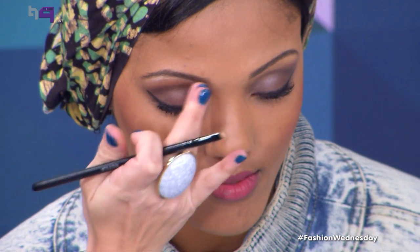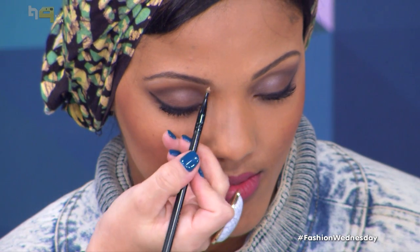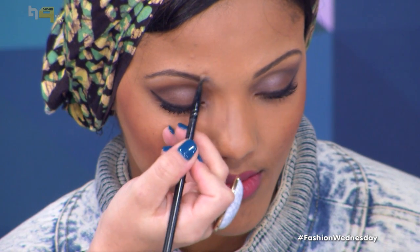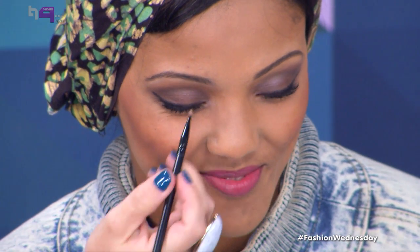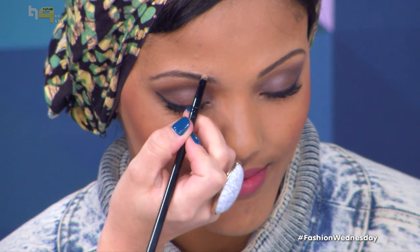And you can go directly underneath the brow. Yeah. You can add a little bit on this front edge of your brow just to soften that. You know, you don't want angry eyebrows. Okay, cool. And then again, you can clean up at the top.